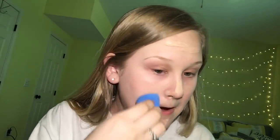I do remember it being a medium coverage foundation, and that's what I like, so I'm hoping that's what it'll be. It's very dewy, but that could just be the primer, you know. I'm just gonna blend him over Francisco. Still see redness poking through, but again, I only put a tiny bit. So I'm gonna add a little bit more foundation and get back to you when I'm done.